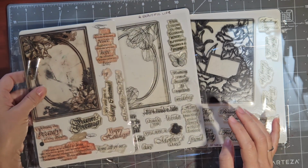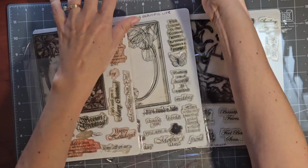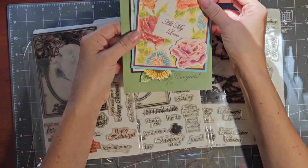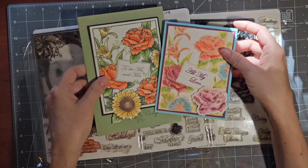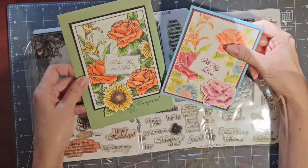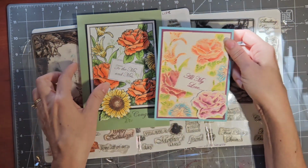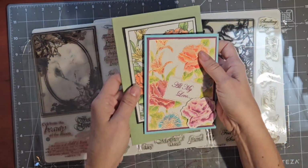I dug through my basket to see if I still had any cards that I have made with this in the past. Here are just a couple that I found on top that I made with this Arranged with Love set. So it's just so pretty and so fun to color or emboss. This one I watercolored, and this I just did with some alcohol markers.